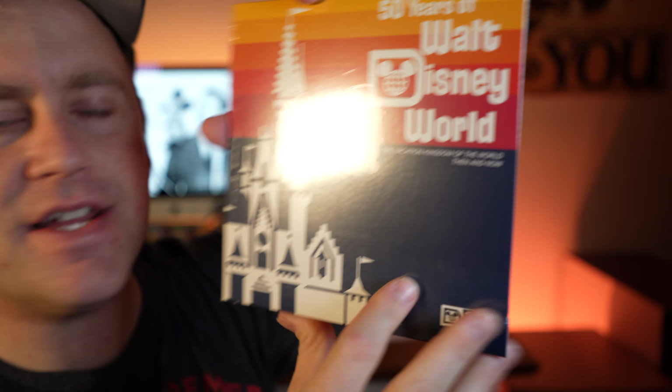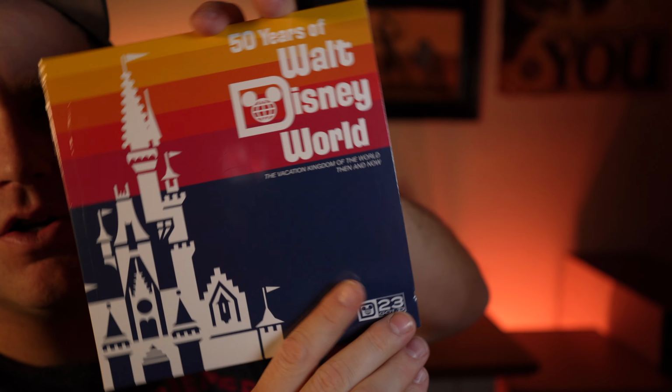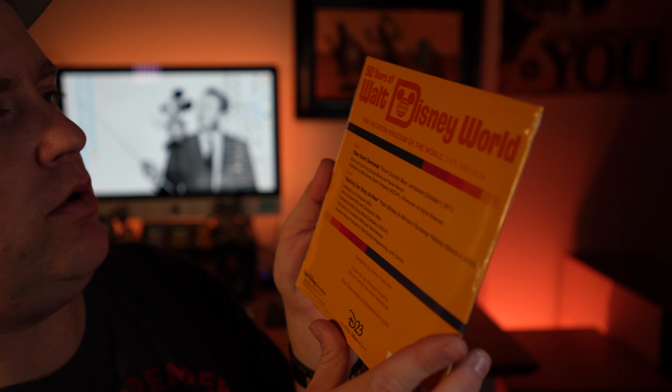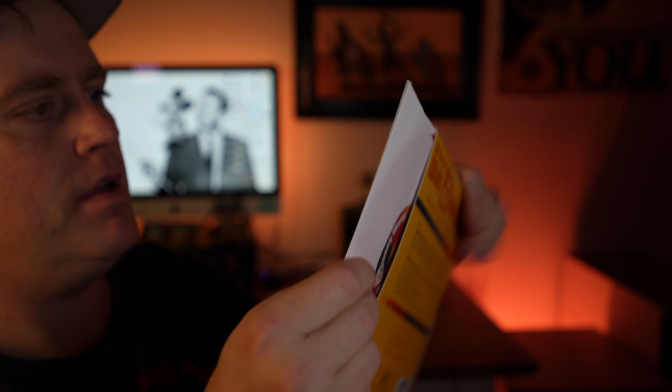This is interesting. All right, so this is going to be the Vacation Kingdom to the World Then and Now: 50 years of Walt Disney World. On the back it says Bear Band Serenade. Oh, okay, that's pretty cool. It looks like this is going to be a vinyl. So I want to open this. Let's take a look at this. Oh my gosh, yep. Look at that, guys. Yes, this is a vinyl, all right.